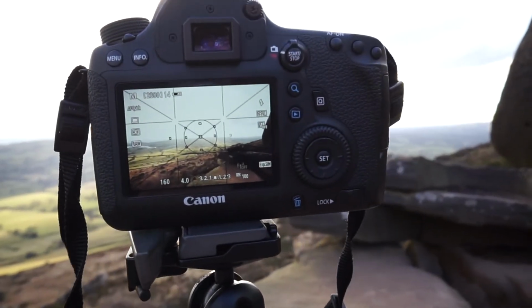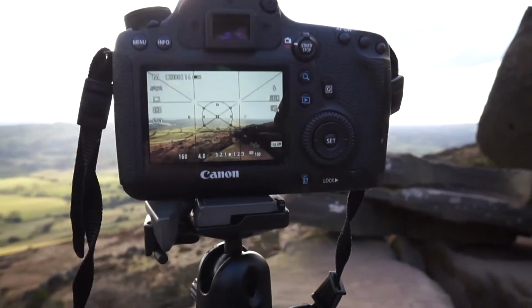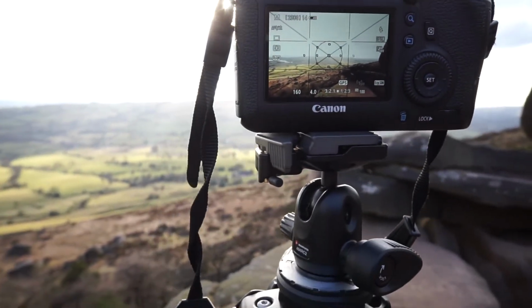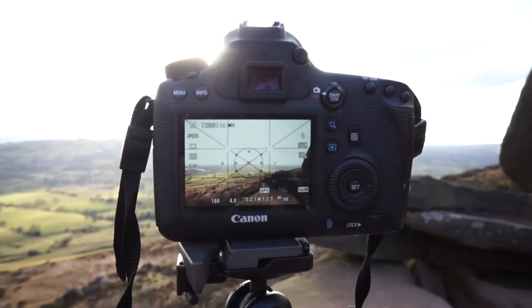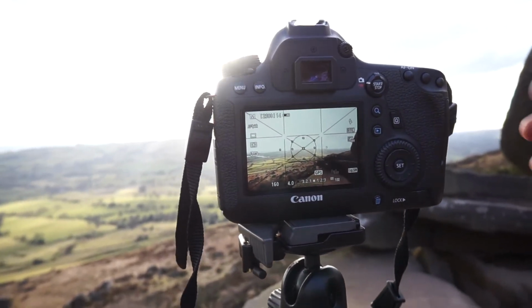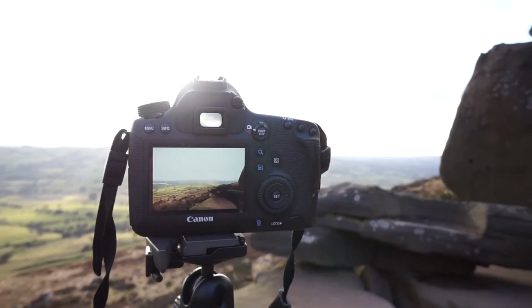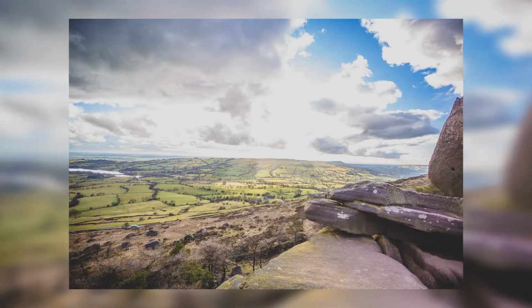Okay, so this is the awesome composition that I've got at the moment. What we've got is, we're shooting at 1/160 shutter speed, f/4, and 100 ISO. Let's take this shot and let's see what it looks like. Oh my god, that's awesome.